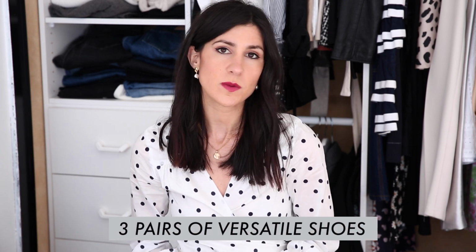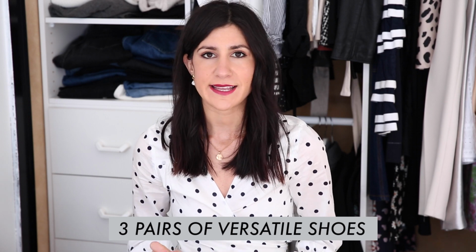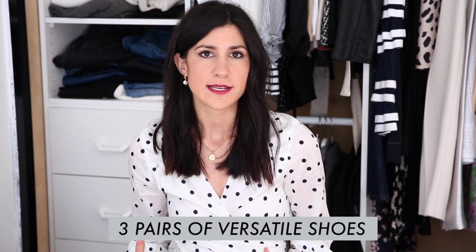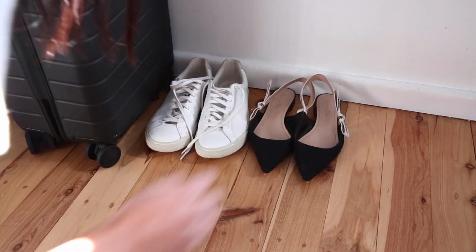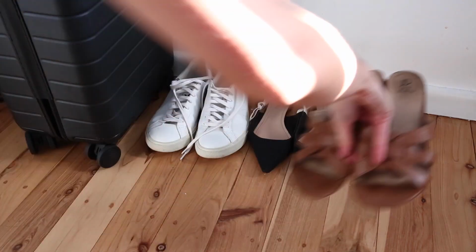1 pair of comfortable walking shoes. These could be a sneaker or it could be a really nice pair of ballet flats, a nice pair of dressy flats. So this is something you could wear for an evening out, but you could also wear during the day as well if you wanted to kind of switch things up from your walking shoes.